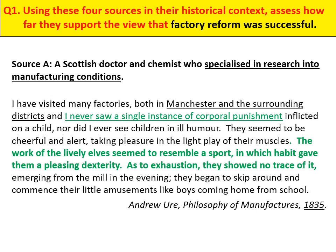but it is there if you look hard enough. So, looking at source A, he's a Scottish doctor and chemist, a man by the name of Andrew Ure, who is a specialist in manufacturing conditions. Now, your source paper might go on to give the extra information that he was an enthusiast for the new factories, but the exam board may not necessarily give you that information, so I've taken it out here.